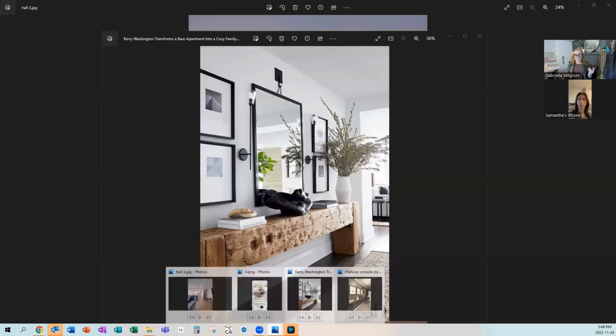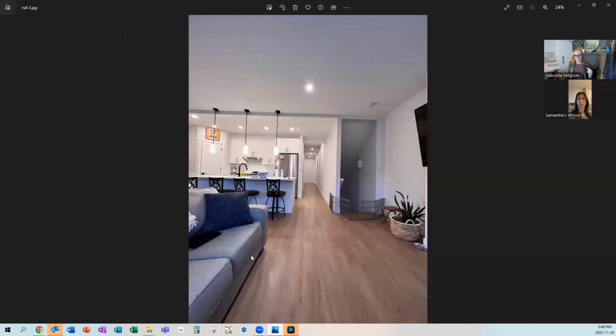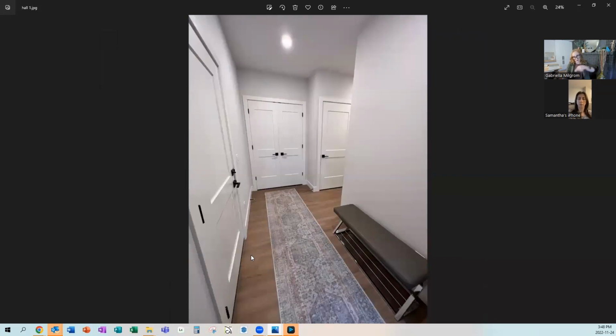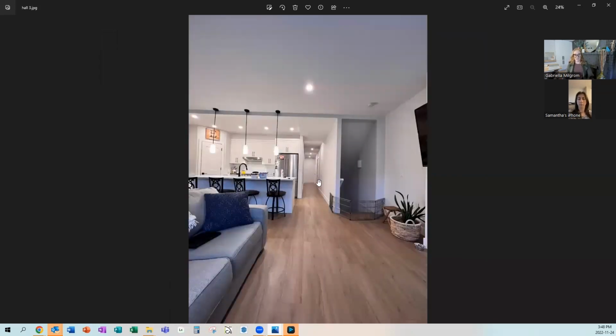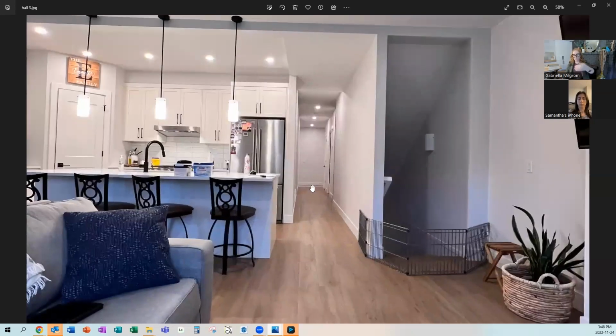And what you can also do in your space is you do have an area rug on this side. You can also play with this length coming from this way and add either the same area rug or a coordinating one running down this portion of the corridor as well.